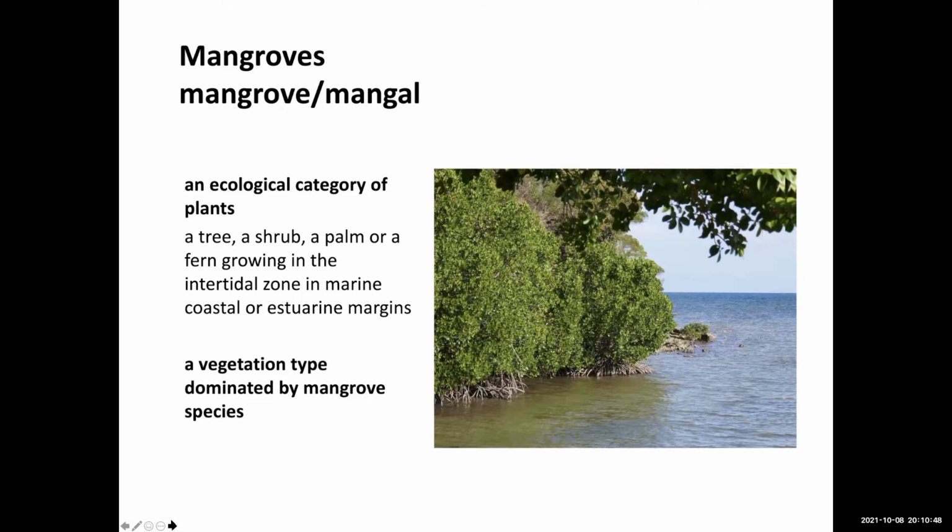It's also a vegetation type. And so we talk about mangroves as being a vegetation type dominated by mangrove species. It's hardly enlightening to do that, I know. But you do need to recognise that sometimes I'll be talking about mangroves as a plant, and sometimes I'll be talking about mangroves as a plant community.